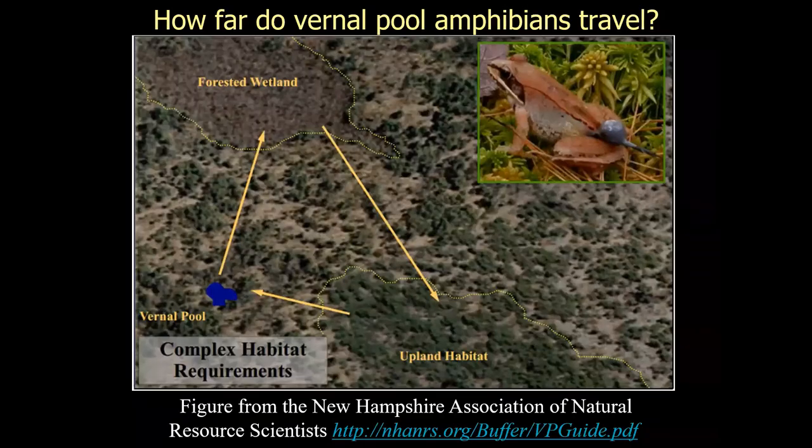So I've stated several times now that vernal pool amphibians are moving to and from vernal pools throughout the year, but how do we know where they move or how far they move? Well, this wood frog had the misfortune of being captured by a research team and saddled with a radio transmitter, but he showed us how far he traveled as he moved between a vernal pool, a forested woodland, and an upland forest. This movement was necessary for him to find the best spots for breeding, feeding, and surviving the heat of summer and the cold of winter.